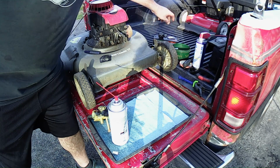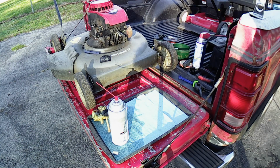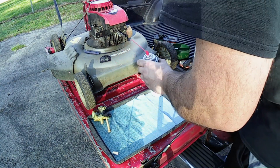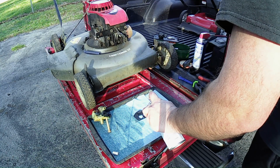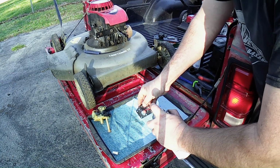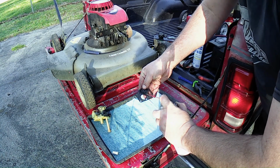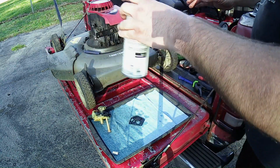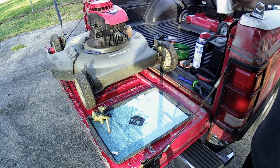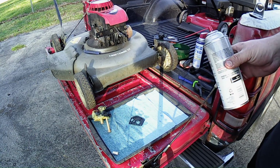Put that off to the side. Let me get some more carburetor spray real quick because I ran out. And I gotta get this cleaned up here. I forgot to bring some more with me, so let me go get some more. We're gonna clean the rest of this off, put this thing together, and see if it fires up.